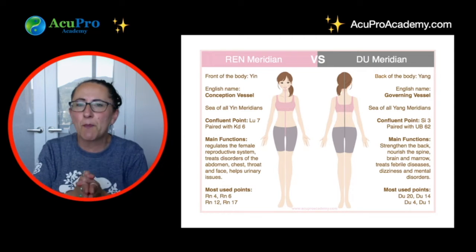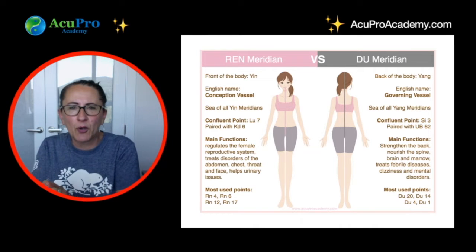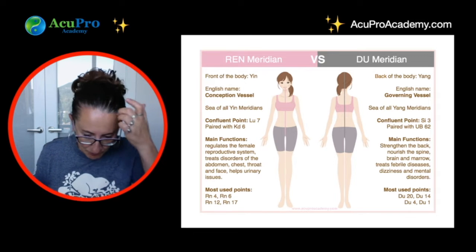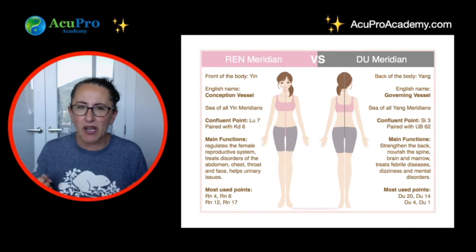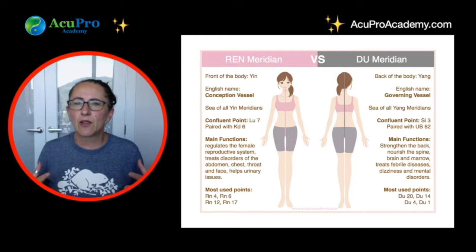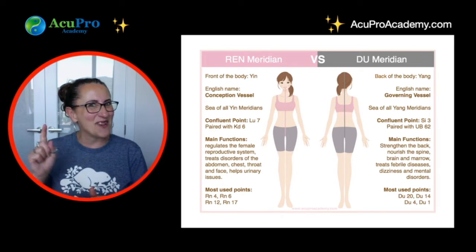It's our independent personality. If you meet someone that's not independent, that always needs other people, their Du meridian has blockage. Does that make sense? And then our determination. The Du vessel is in charge of how motivated and determined we are. So when people are not determined or have no motivation, we have to look at what's blocking on the Du vessel. Pretty cool, no? All right, let's keep going.